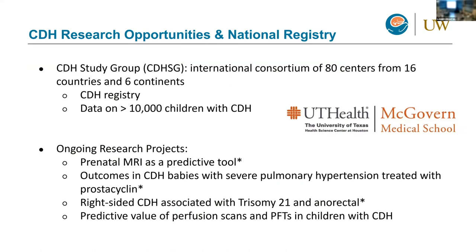Very quickly, this is just an overview of our research projects and the consortium. I won't take a lot of time talking about it, but we're active in this registry, and it allows us to do some really good clinical study on these babies.